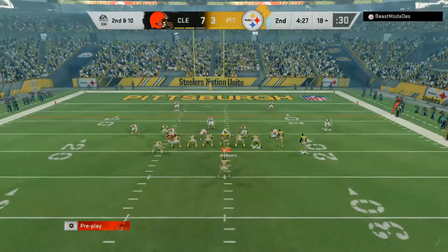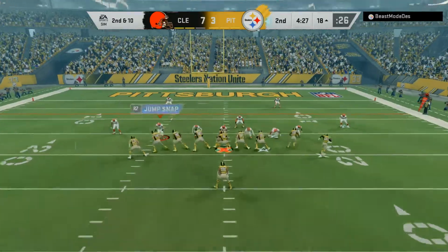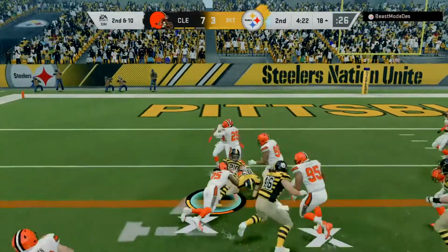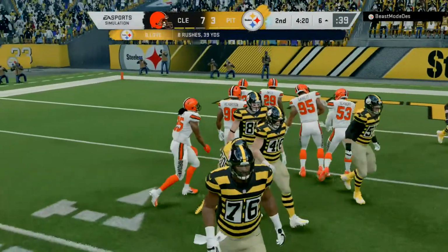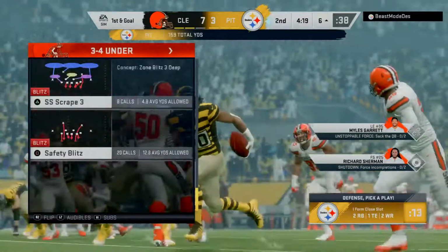Rivers incomplete on first down. Here's 2nd and 10. On 2nd down, Love. And they work this near the 5. He'll be stopped at the 6. 12 yards there and a first down.